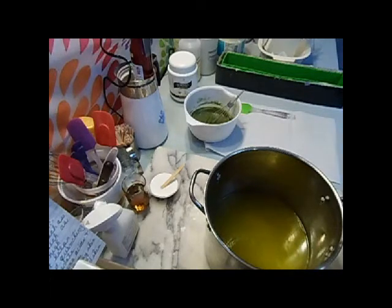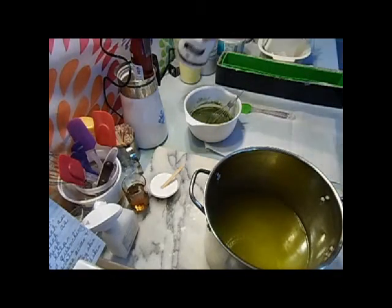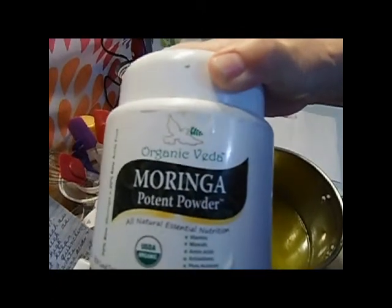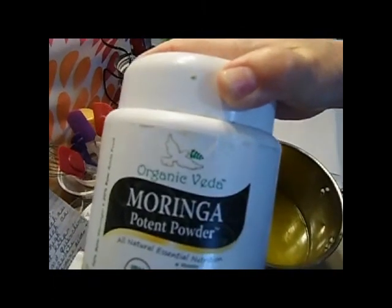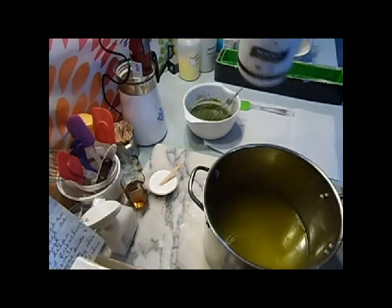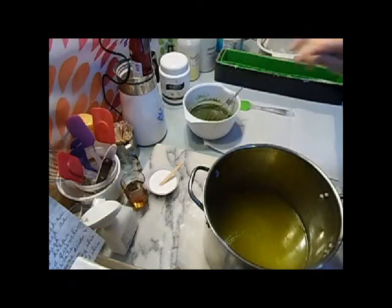But the Moringa, here's the tip for the day. Why do I choose Moringa powder as one of the powders that I use a lot in soaps? It's because of the benefits it has for the skin. So this is a powder. It is edible. You can make smoothies with it and all that stuff. But I use it and put it in my soap.